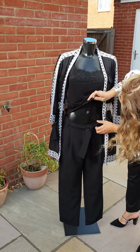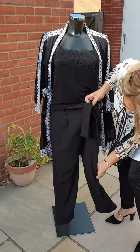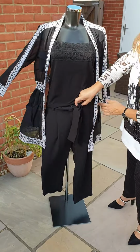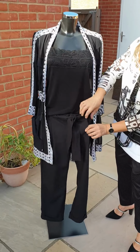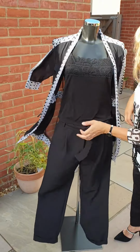Maggie has also these lovely Bleu Blanc Rouge trousers. They're slightly cropped, as you can see, with a top. Beautiful crepe, so they fall beautifully. Pockets on each side, and just pleated. Two pleats at the front, and they come with the top.